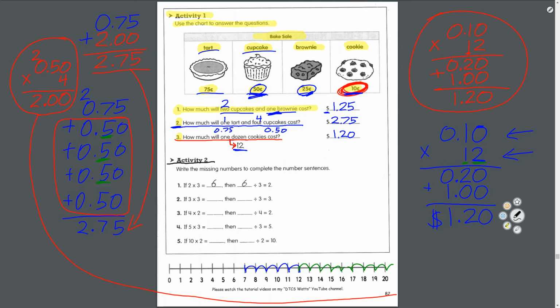Okay, activity 2. Write the missing numbers to complete the number sentences. This is going to be multiplication and division, but you're going to see we really only need to multiply. So I did the first one for you. If 2 times 3 equals 6, if I skip count by 2 3 times, 2, 4, 6, then 6 divided by 3 will equal 2. 6 divided by 3 equals 2. Notice this, it's backwards of this one. 6, 3, 2.